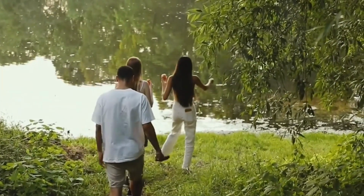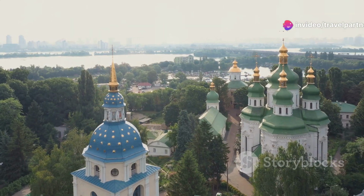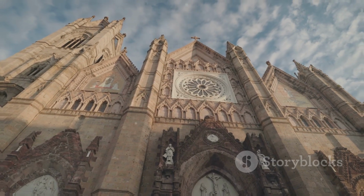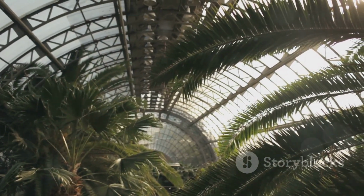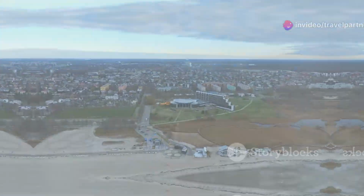You can wander for hours, just breathing in the fresh air, listening to the birds chirping, and forgetting all about your troubles. And the best part? Oliwa Park is home to some pretty epic attractions of its own. There's the Oliwa Cathedral, a masterpiece of Baroque architecture, and the Oliwa Park Palm House, where you can step into a tropical paradise without ever leaving Poland. So grab a book, pack a picnic, and head to Oliwa Park for some serious R&R.